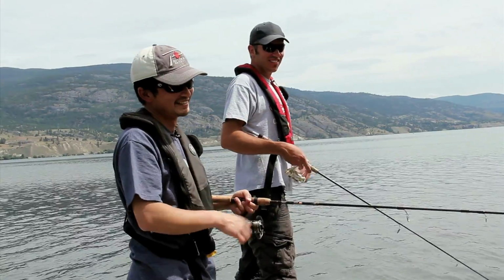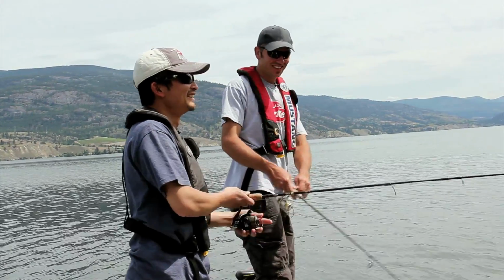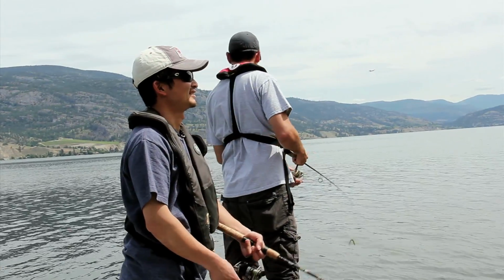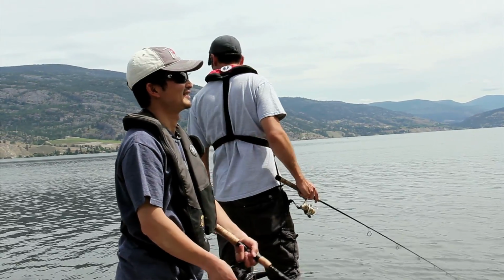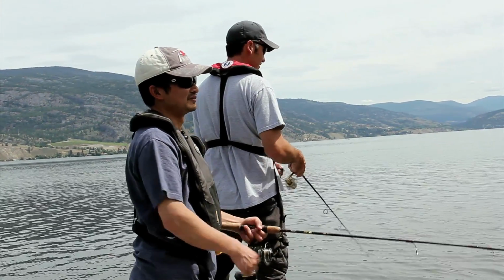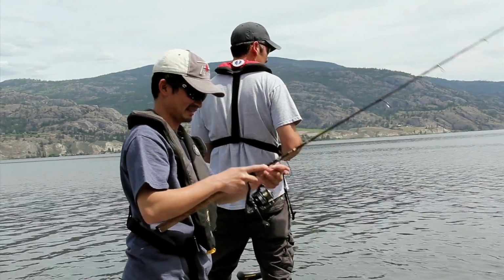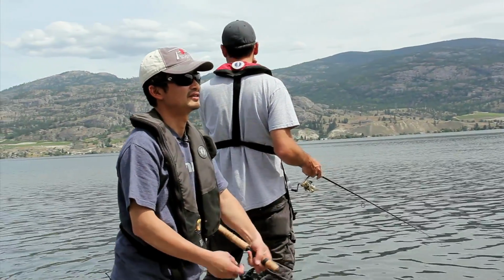I saw a fish. That felt a little big actually. It's all right. That's so exciting. Did you see it come and hit? No, I didn't see it actually. It could also be I'm not setting the hook hard enough. I'm so used to fishing trout, the hook set is a little different. Maybe your drag could be a little tighter. They do have a harder mouth than the trout.